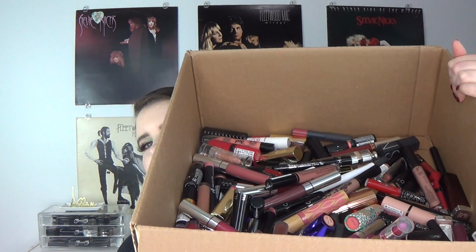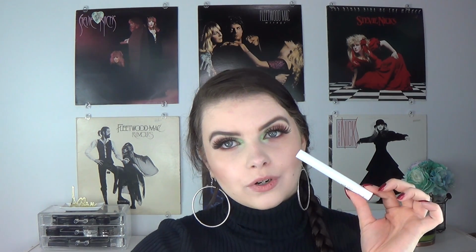Alright, so that was a little bit of a struggle this week. Anyway, here is the lipstick box, and I'm just going to go right ahead and choose my 7 lipsticks. The first one I have here is from ColourPop, and this is Taurus. The second lipstick is from NARS, and this is in Liv. The third lipstick is from Buxom, and this is in Menace. The fourth lipstick is the Stila Stay All Day Liquid Lipstick in Dolce.